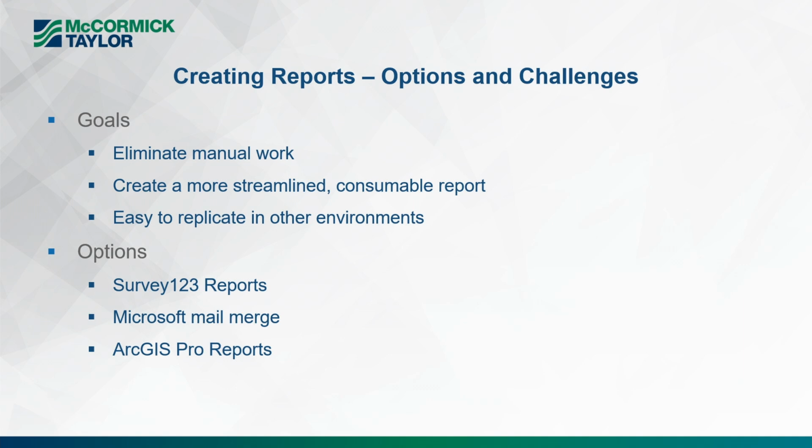Survey123 reports, we just rejected it because it costs credits, and not everybody has access to credits.